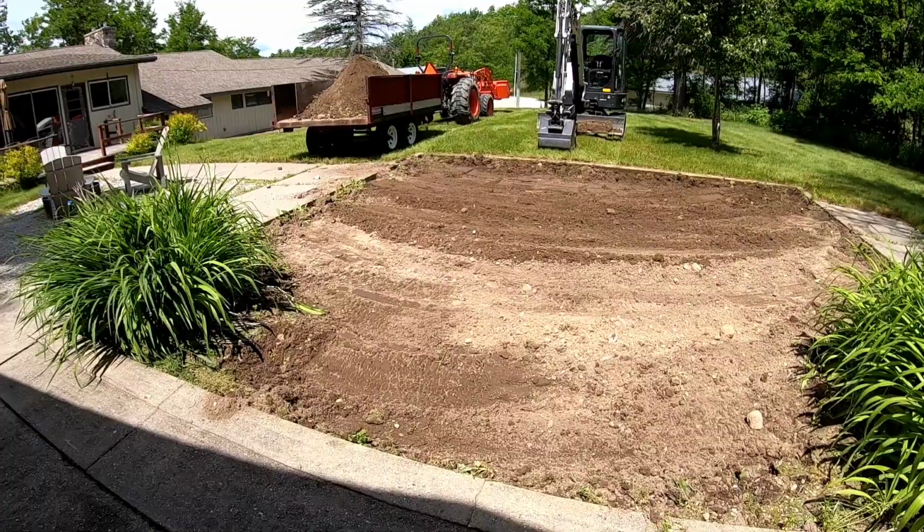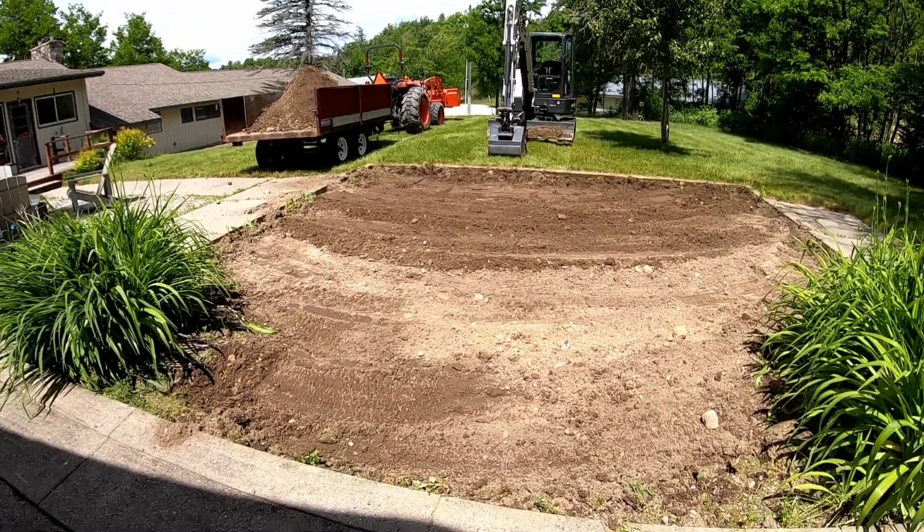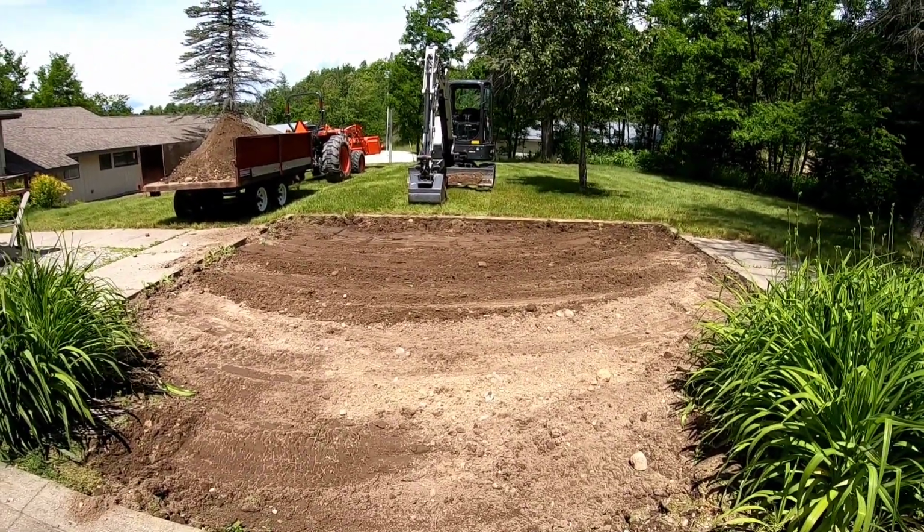Topsoil out of the garden area. We'll go get some crushed limestone and suddenly it'll be a patio.